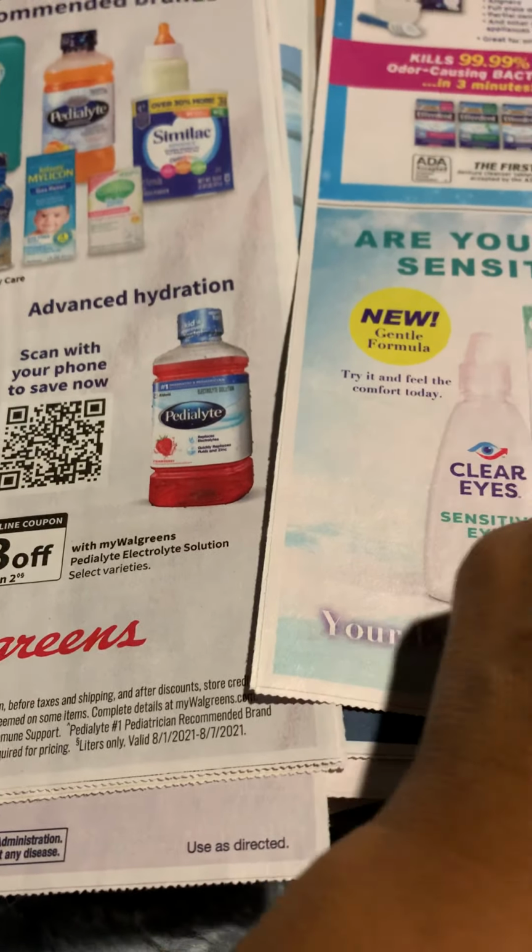There we go, Oral Care, Fixodent, Crest 3D, mouthwash, Burt's Bees, Kids Crest, battery, 2 off of 1 multi pack, 3 off of 1 Gum Restore. Three off of 2 pads, liners, and tampons.